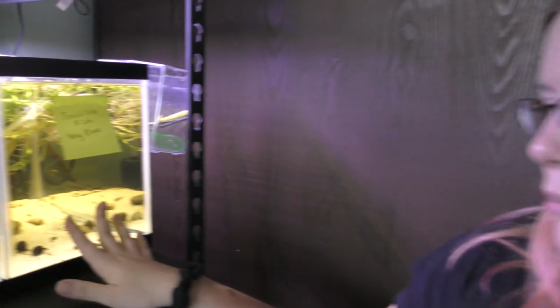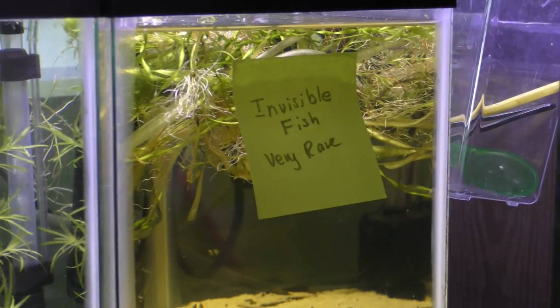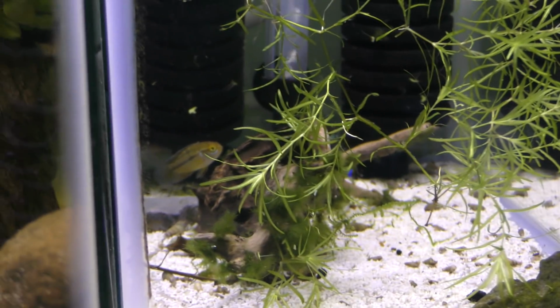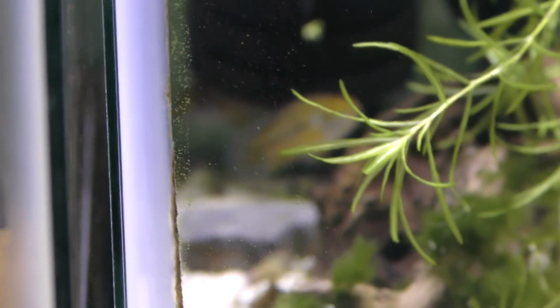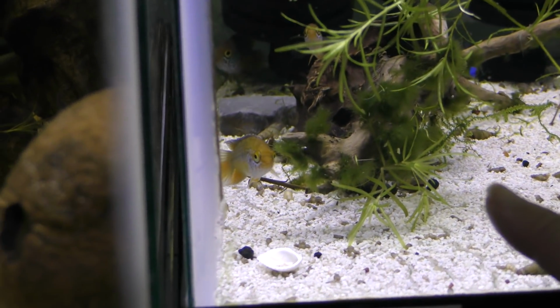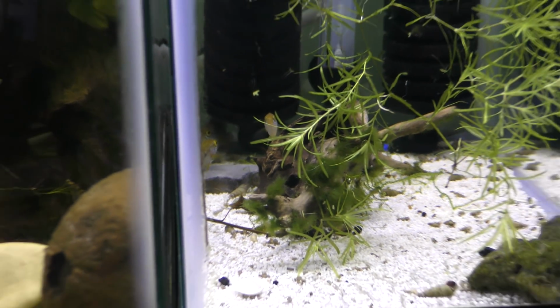Like, this is going to be my next betta breeding tank. Where's your invisible fish? Invisible fish. And then these guys, I was hoping to get a group, but they're all boys. Yeah, Nanakara, they're shy. Unless I find a female somewhere, I might sell them to someone that might enjoy them. They're very pretty, they're very cute, but they're mean, and they killed my guppies. So they're the Goldeneyes Cichlid.